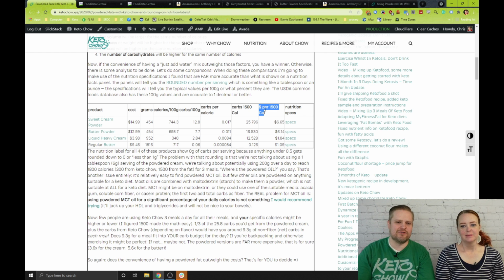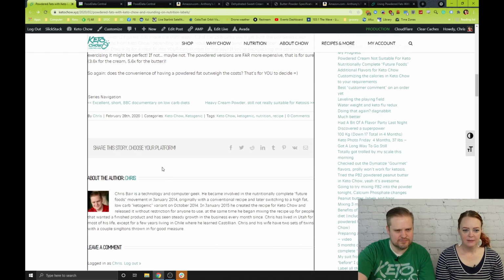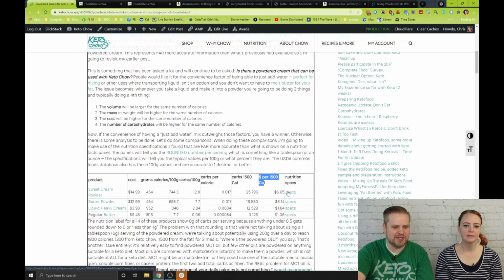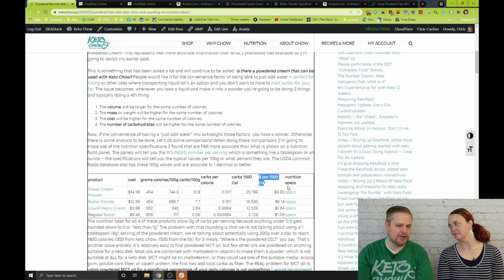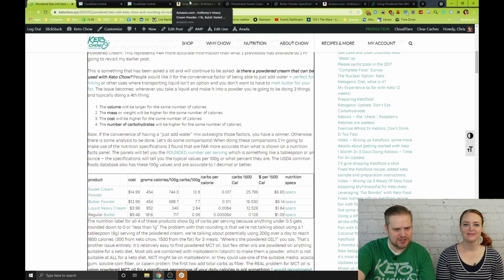Now, the cost. This is based off of, I pulled this up like a year ago. Does it say when the post was posted so you can see the date? February 28th, 2020. So yeah, it's about a year ago. I happened to have gotten the specifications that exactly matched Anthony's heavy cream powder and butter powder, and I was like, let's do an analysis. I've got real data. Math it up.